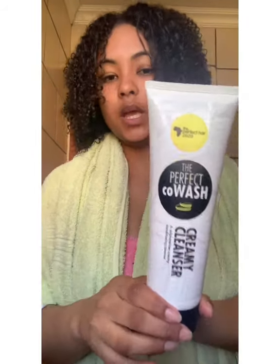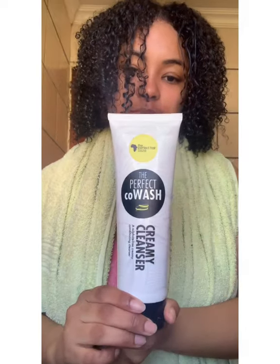I just rinsed off my shampoo. I used the shampoo twice because that's what it says on the directions. So yeah, I think my scalp is all clean now. Now I will be using the Perfect Hair Creamy Cleanser, a sulfate-free creamy conditioner cleanser. Okay, I'll be using this.